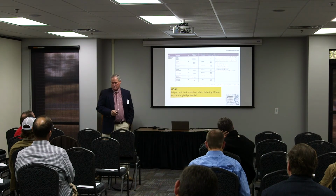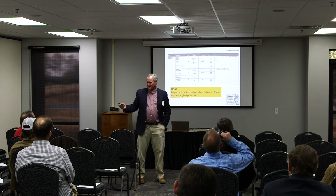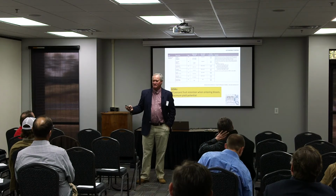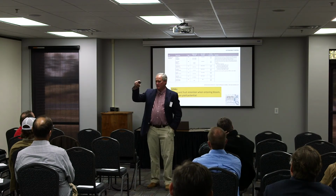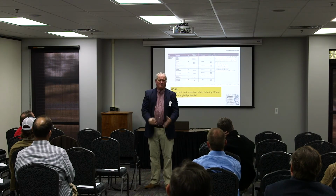But regardless, one of the things I am is a plant puller upper. If I walk in a field, I'm pulling up plants. I pull up 8 or 10 plants every field I go in. And I'm not just looking at retention. We typically look at those small squares in the top of the plant. I'm looking at the entire plant, every first position.